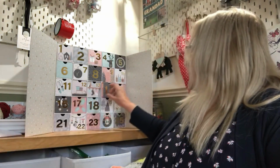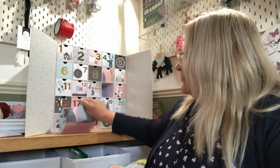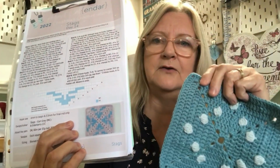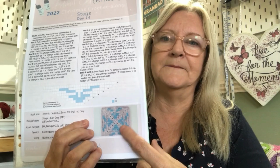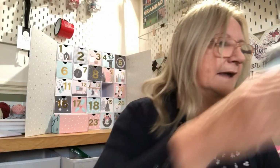So now we need to go on to day 14, and let's open the box. I've only got the yarn in here now, because I took all the gifts out before. And this is Earl Grey, and we're going to be making that. We're going to be using the blue left over from this one and the Earl Grey. So that will be fun. So I'm going to start that in a bit. I'll just put that there.